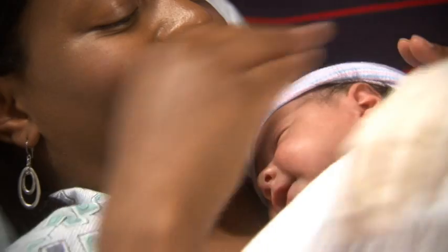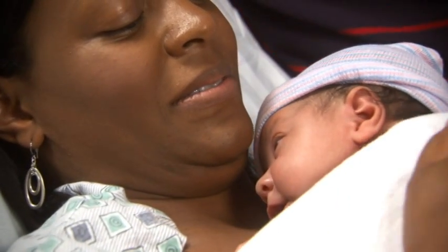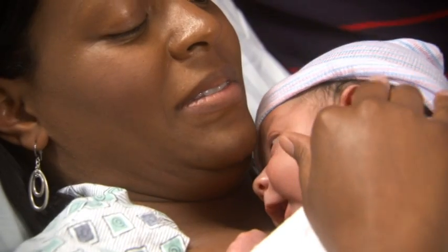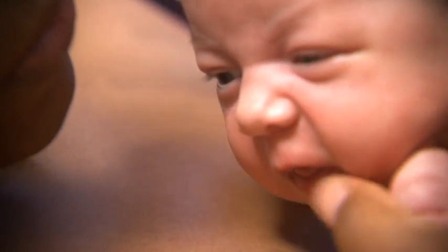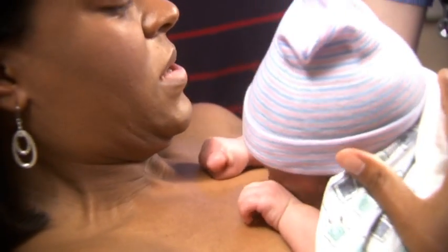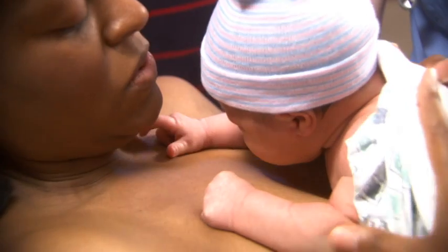Getting to know your baby immediately following birth is so important. He will be comforted to hear your heartbeat, your voice, and feel your touch. Very quickly, your baby will become alert and begin looking at you. His sense of sight, smell, and taste will guide his natural ability to seek and find nourishment. And you will see him searching for your breast, turning his head side to side, and using his hands, his cheeks, and mouth to find the nipple.